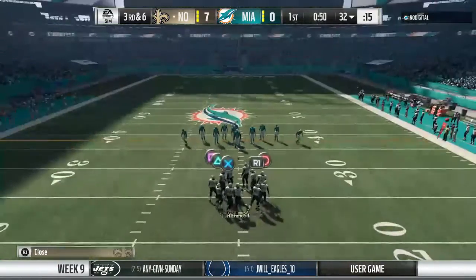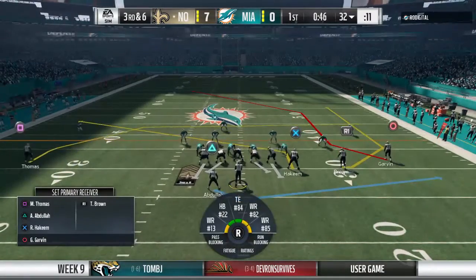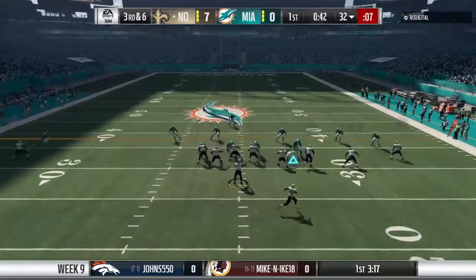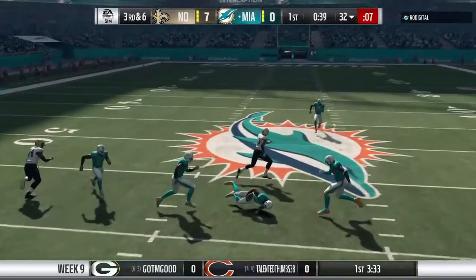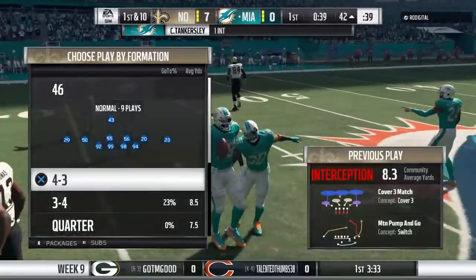On the offense facing a 3rd and 6. They'll set up a throw. Into a double team, and it's intercepted. Cordray Tankersley with a pick.